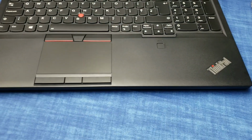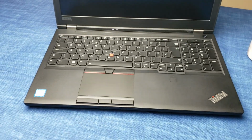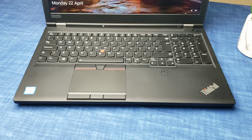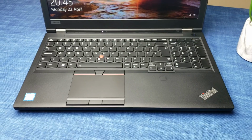We haven't really talked about the Precision or the ZBook alternatives, but we tend to generally find that people who like ThinkPad tend to upgrade to ThinkPad, and vice versa for the ZBook. So we'll probably come back to those newer products in another video.